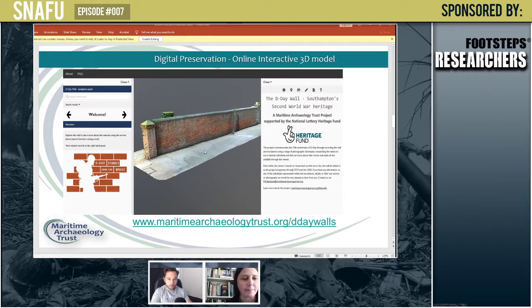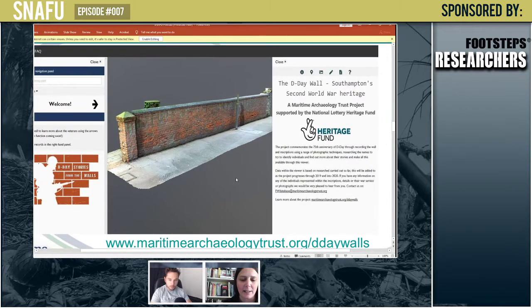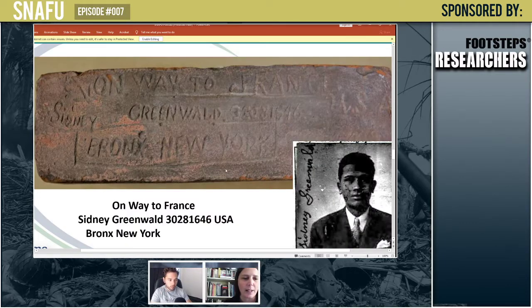Yeah, that's truly incredible. I believe parts of the wall have been removed that also had names on them. Yeah, that's right. If you have a look at slide 8, you can see Sydney Greenwald. His brick was actually carved in a house opposite. There were a number of carvings in these houses opposite, which were demolished in the 1970s. And those bricks were luckily saved by a local citizen who realised what they meant and campaigned for them to be saved. Greenwald's brick is in the museum, and the inscription says "On way to France, Sydney Greenwald is ASN, USA, Bronx, New York." And we've managed to find a little photo of him there.